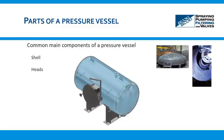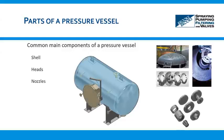The next are the heads to close off the vessel. And the following are the nozzles, highlighted yellow here, and for the most part, they can be any connection that provides a means for the fluids to enter or exit the vessel, and also for instrument purposes. And finally, we have your supports, highlighted red. In this case, they are saddles, and they can also be the lifting lugs and the davit assembly for the manway.